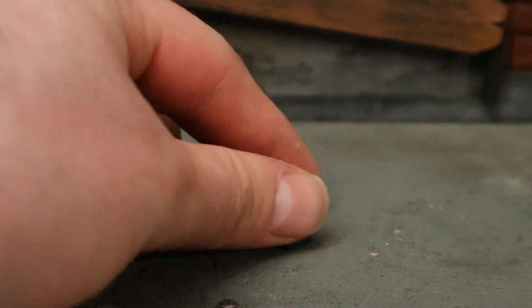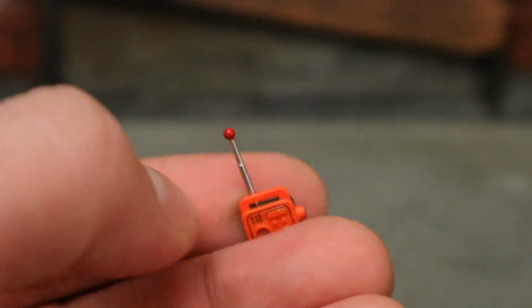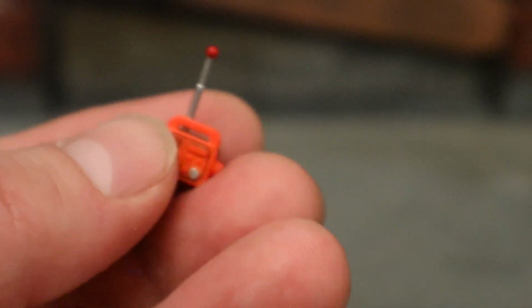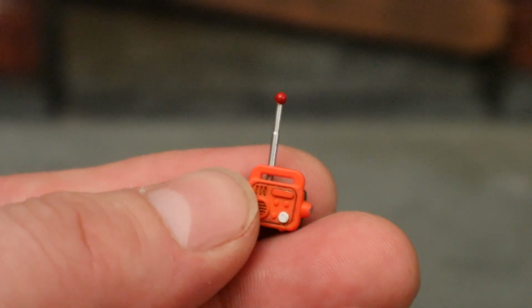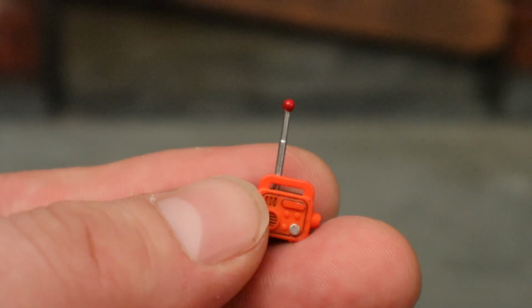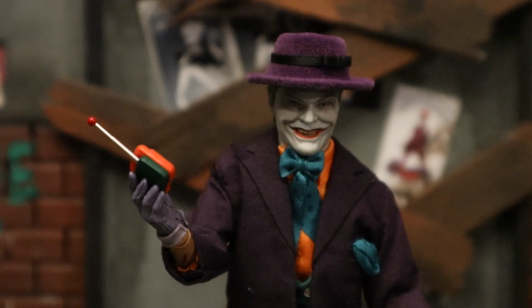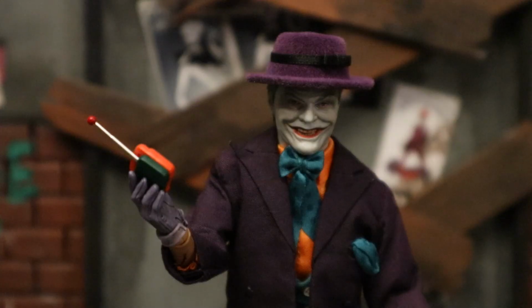Next we have this radio. The color scheme matches everything else. It's got the little antenna. He uses it at the end when he's climbing up the church, asking the helicopter to evacuate him and Vicky Vale. Here's the Joker holding onto that radio, and I will comment that some of the accessories are really hard for him to hold, like the guns and this radio and the sort of detonator thing.